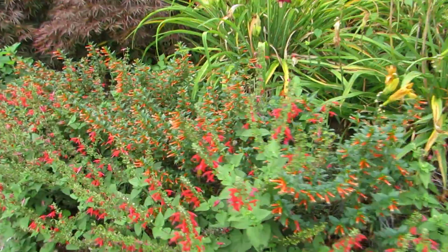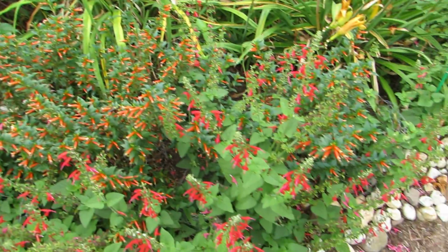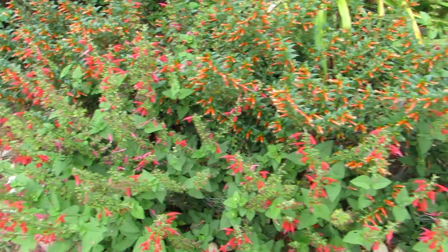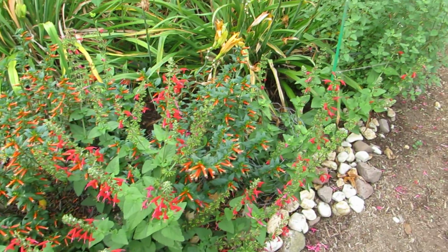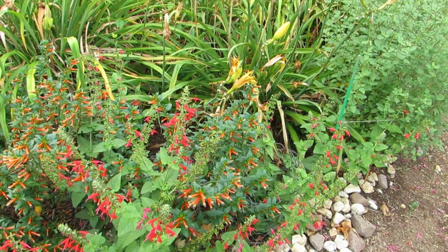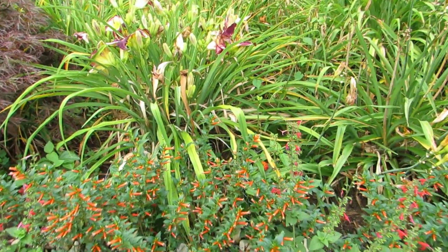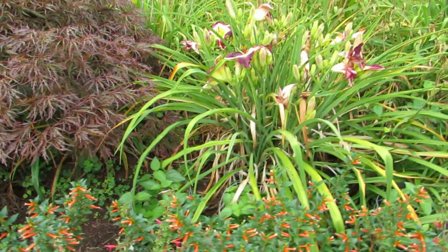And this is Vermillionaire cuphea. There are 4 plants here, and there's also the salvia in front of it. I forget the name of it, but it's an annual. All these plants are annuals. And there's some lantana behind the Vermillionaire cuphea.